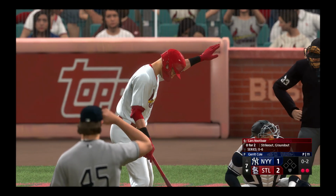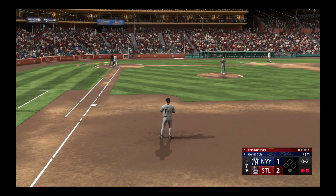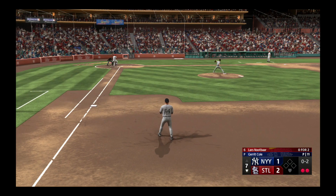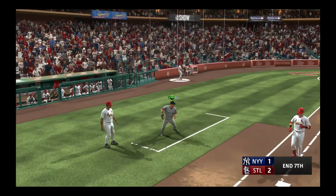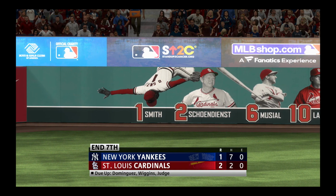Lars Nootbaar next up for the Cardinals. I love that Garrett Cole is sort of a throwback guy out there on the mound, sort of that classic power pitcher. He's going to attack with that fastball, move it all. And there's the third out. That'll do it for the inning. 1, 2, 3 go the Cardinals as they're unable to add to their 2-1 lead.